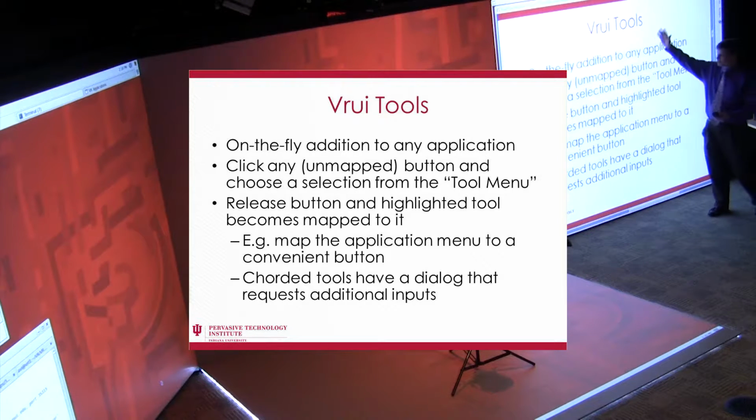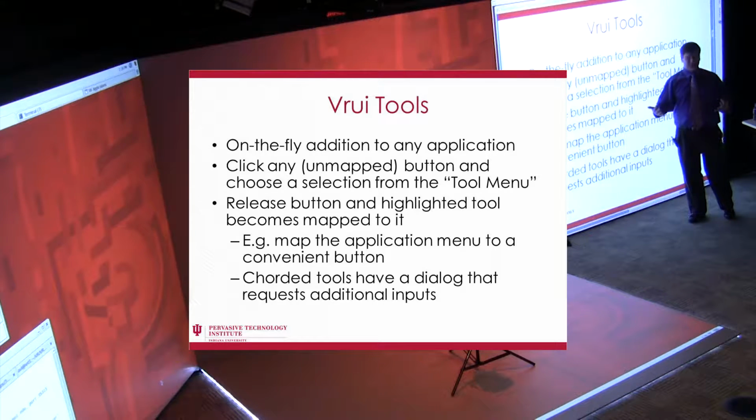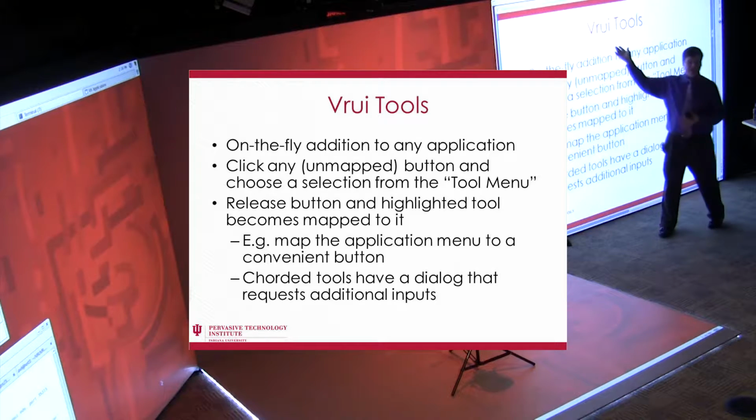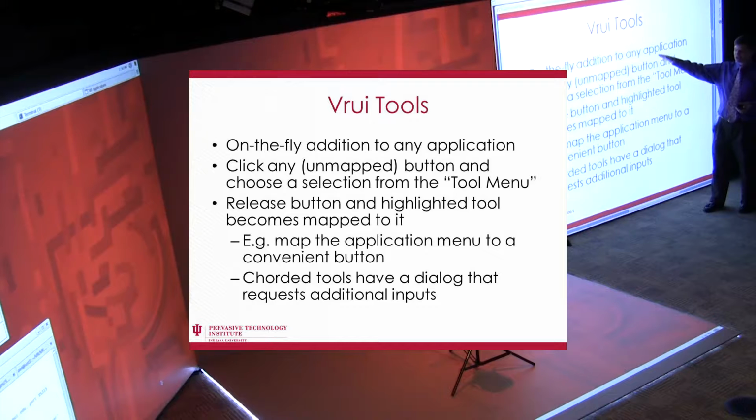Right, so the tools, that tool menu, like I said, there are a lot of these little things. And you have buttons which, when you start the system as a vanilla system, you have all these buttons and none of them do anything except bring up the tools menu. And what you do is then you map those buttons to operations, to tools, and then you can discard them if you run out of buttons.